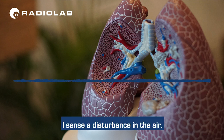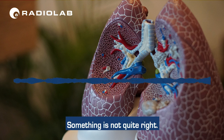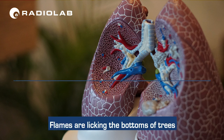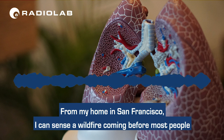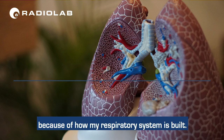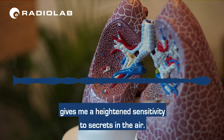I sense a disturbance in the air. My chest feels tighter. Something is not quite right. And then I see it. Flames are licking the bottoms of trees. Hundreds of miles away. From my home in San Francisco, I can sense a wildfire coming before most people because of how my respiratory system is built. My diaphragm, which is slowly weakening over time, gives me a heightened sensitivity to secrets in the air.